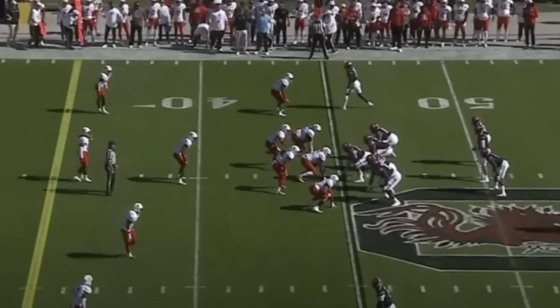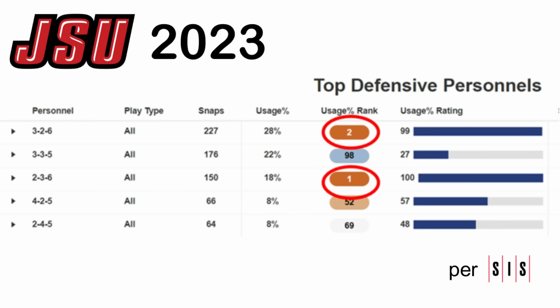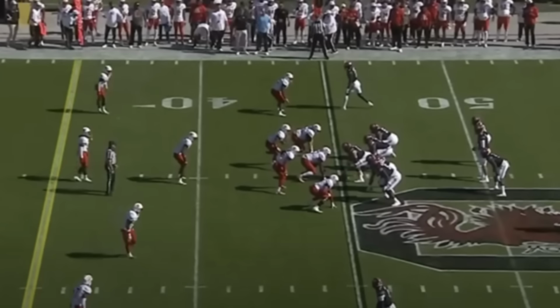A few weeks later at South Carolina against quarterback Spencer Rattler and company, JSU came out again in the 3-2-6 look. This was one of Alley's go-to alignments 2 years ago at Jax State. They deployed this look with the 2nd greatest frequency in the nation. But at Williams-Brice Stadium, Alley's 3-2-6 came with a twist. Offenses might expect nickel or even dime personnel on the field populating a look with 6 non-box defenders.